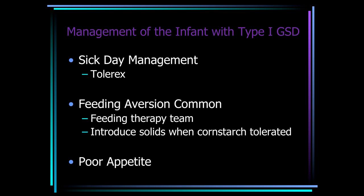So a lot of times a feeding team is required to help overcome that, and it can take months to years. So sometimes it can be a really difficult thing. And kids do often struggle with poor appetite because you're giving them so many calories from cornstarch, and they are empty calories. So it's important that the food in their diet is really nutritionally dense.